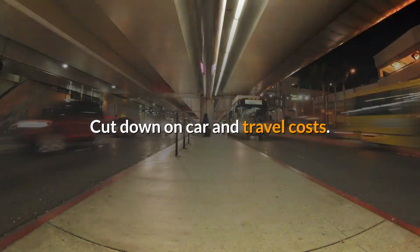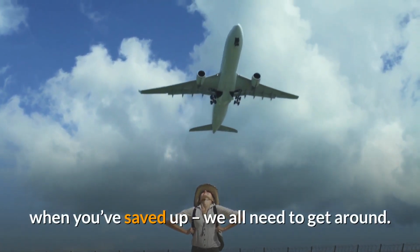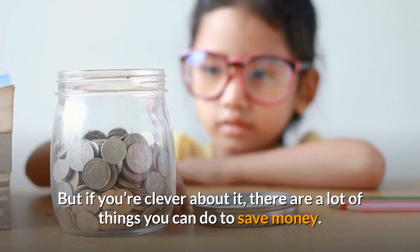Cut down on car and travel costs. Travel isn't something you can avoid and buy later when you've saved up; we all need to get around. But if you're clever about it, there are a lot of things you can do to save money.